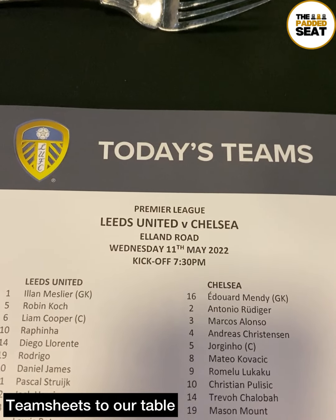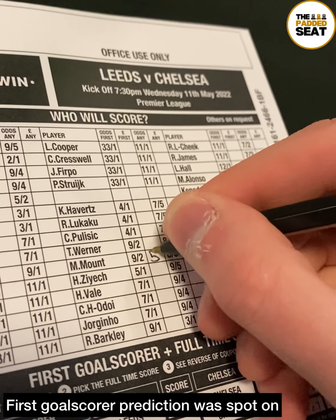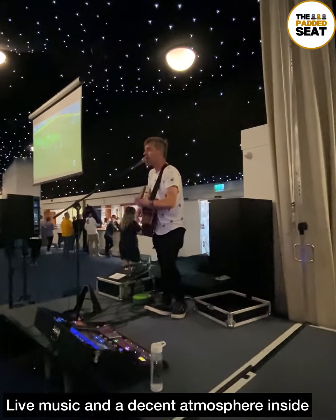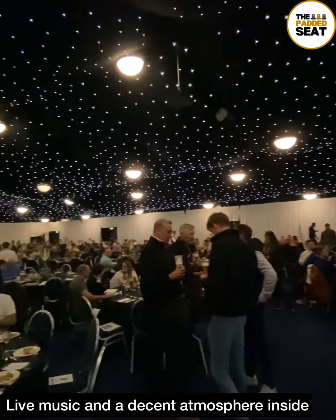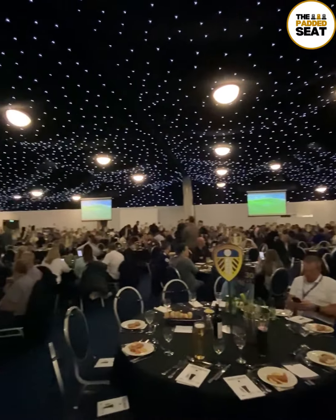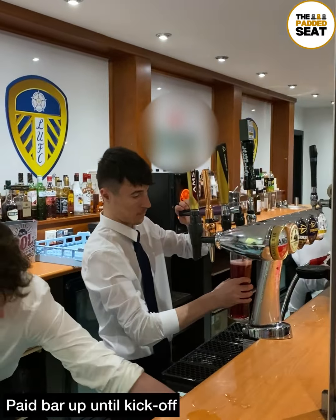Team sheets were delivered to our table about an hour before kickoff, and I got my first goal scorer prediction spot on. Cracking atmosphere inside the lounge, especially as you get closer to kickoff, with some live music as well. And there is a paid bar inside the lounge if the table drinks don't tickle your fancy.